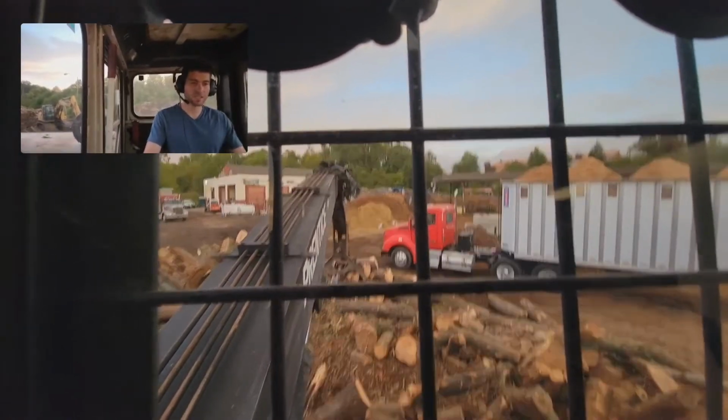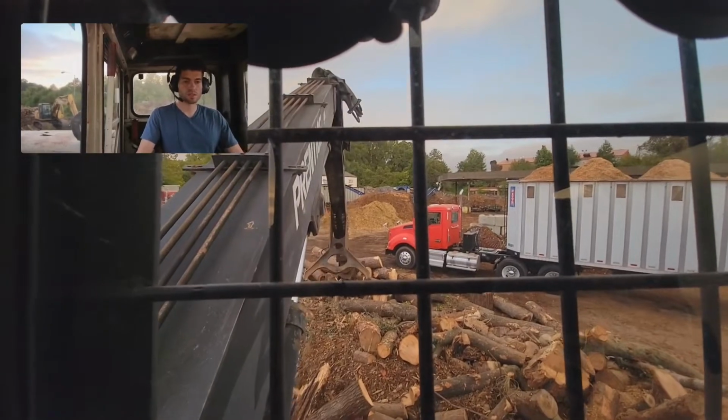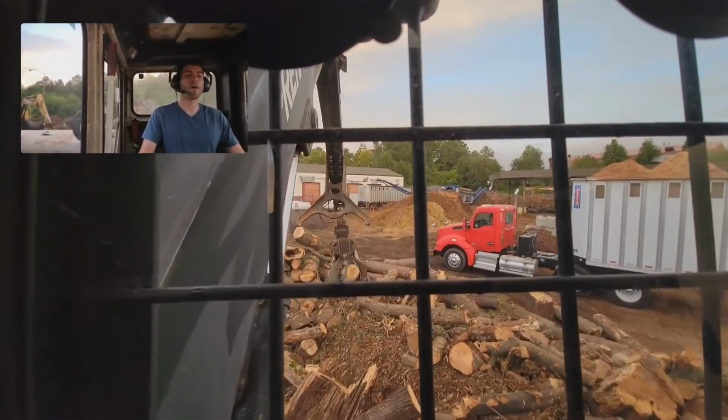I can't even reach that wood? Come on. Come on. Don't you let go. Come on.